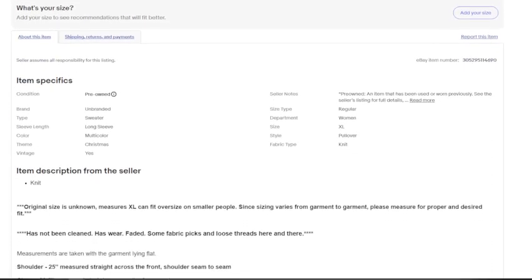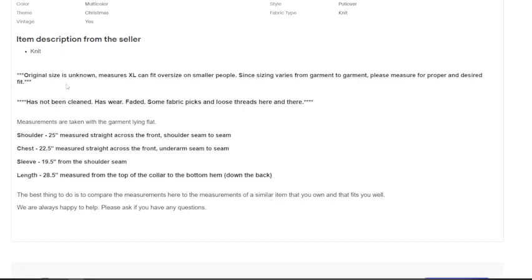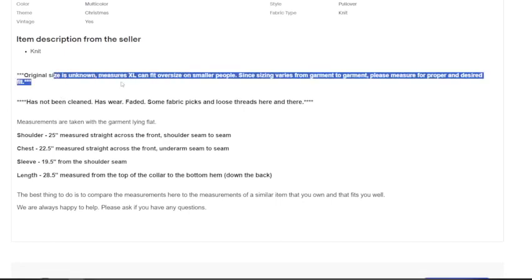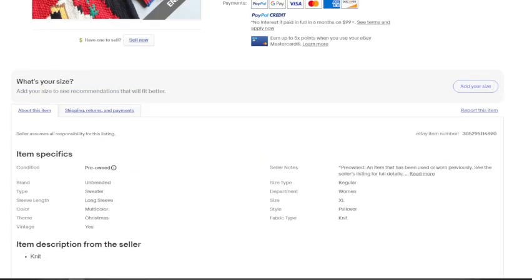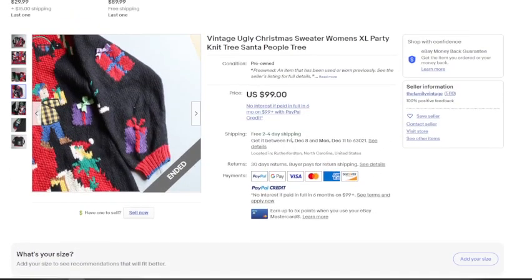As we go down here, we take a look at the brand and it says unbranded, original size is unknown, hasn't been cleaned, has wear, it's faded. Nothing about this says it's in great condition, still sold for $100.